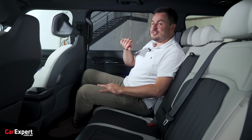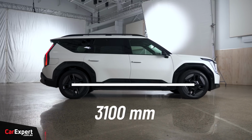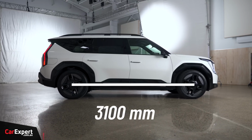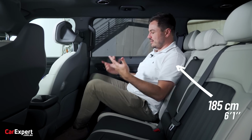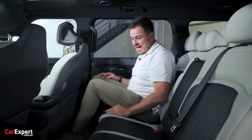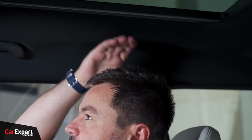Okay, second row. Now this is the cool thing about this car. It sits on a 3.1 meter wheelbase, so it is huge. Biggest advantage of a 3.1 meter wheelbase is leg room, especially here in the second row. Have a look at this. It is just acres of leg room. Toe room is not too bad. Headroom is really good as well.